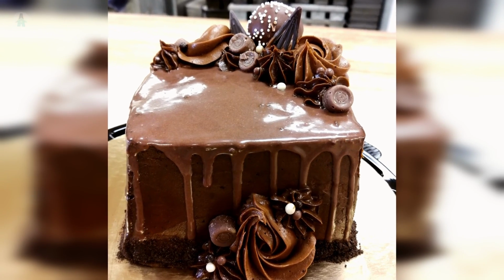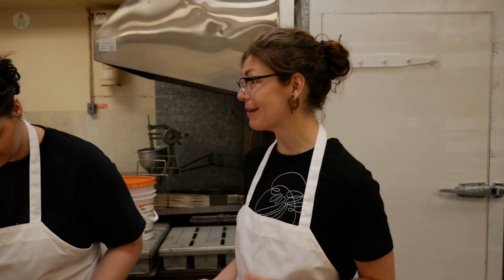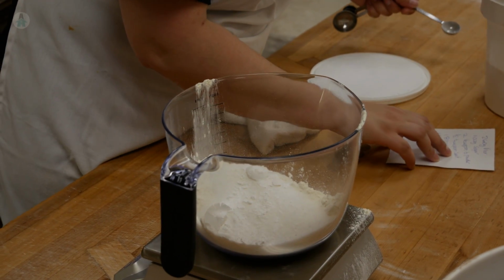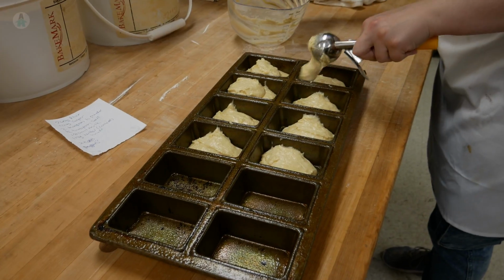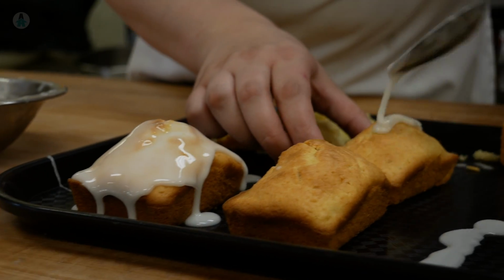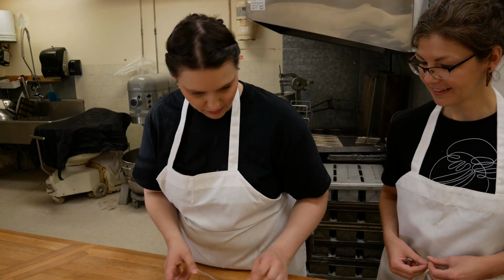Right. So okay. This is one of the things I love about this bakery is that you guys experiment and play with recipes. What do we got here? So we've got our lemon loaves. It's the first time I'm trying the recipe out. And then a fresh squeezed lemon icing as well. Nice. So they should be tart, but hopefully sweet enough. Yep. All right.